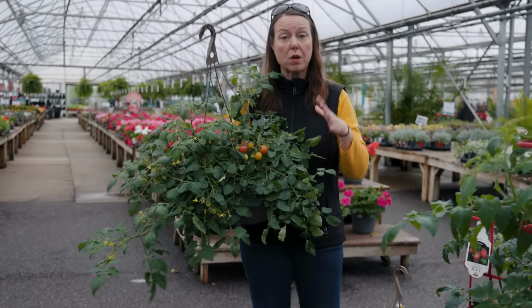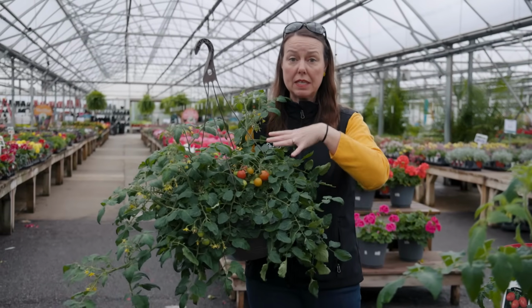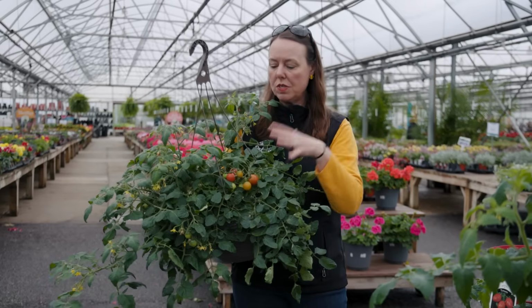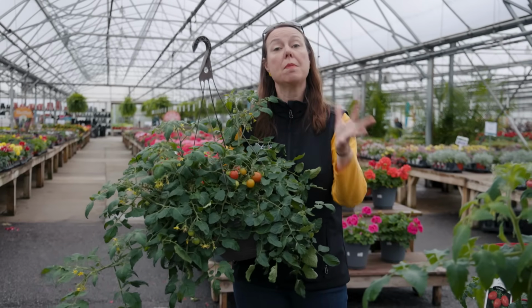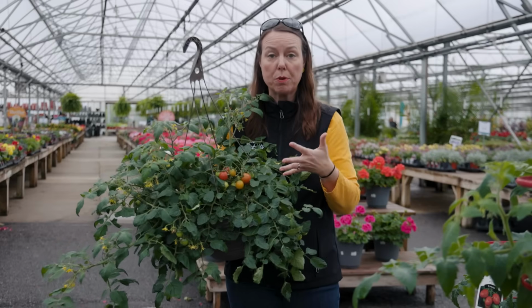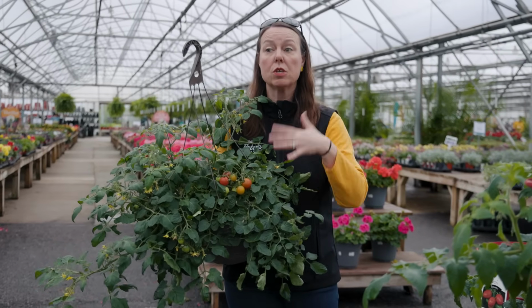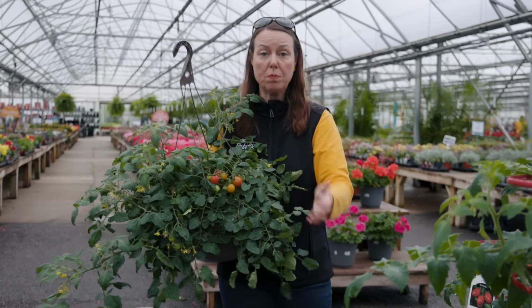So remember, great sun options. Grow any of your veg in containers, no problem. Tumblers are made for hanging baskets. So this is a great option. Make sure you keep picking. Make sure you keep cutting back after they produce for you. They will continue to produce, okay? So keep up your watering maintenance and your fertilization too, and you'll be fine.